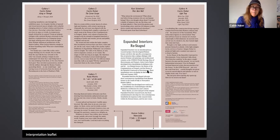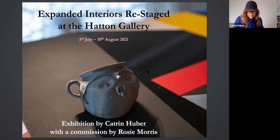In summary, it was really exciting to relocate Expended Interiors to the Hatton Gallery. It allowed me to work with different notions of time, be it within the work and how it is experienced, but also within the gallery space and context of the Hatton Gallery. It was an exciting opportunity to reflect and expand upon the original project, to forge new relationships and investigations, to ask new questions, to embrace new contexts.